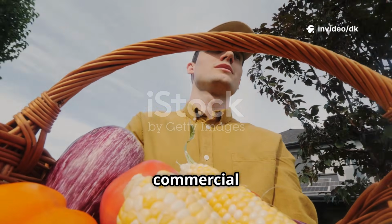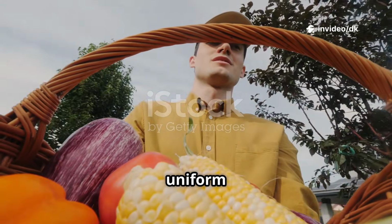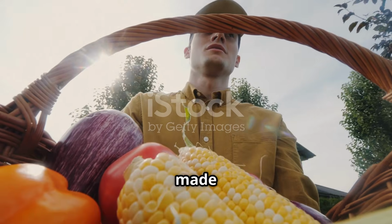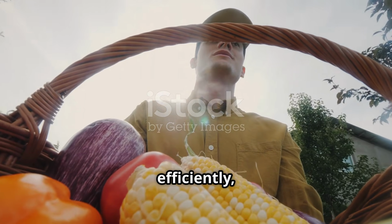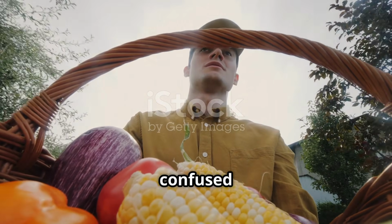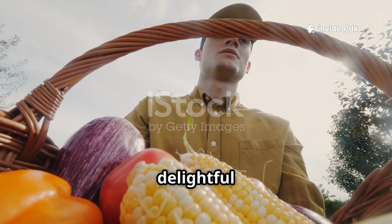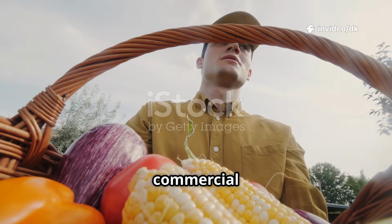However, in the commercial world, the long, green, uniform cucumber became the standard. The lemon cucumber's round shape made it awkward to pack and ship efficiently, and its pale yellow color confused consumers who expected their cucumbers to be green. Its delightful quirkiness became its commercial failing.